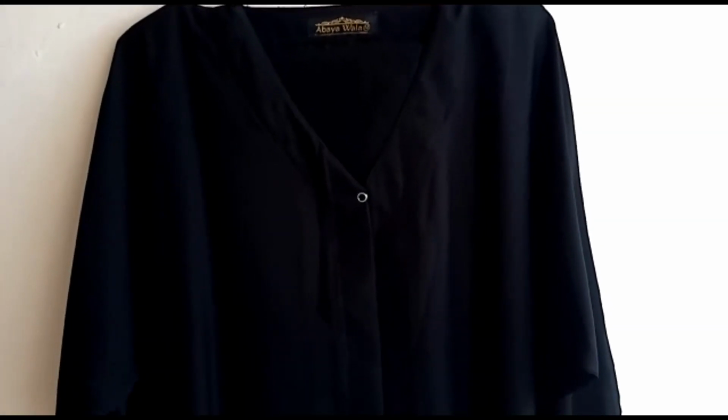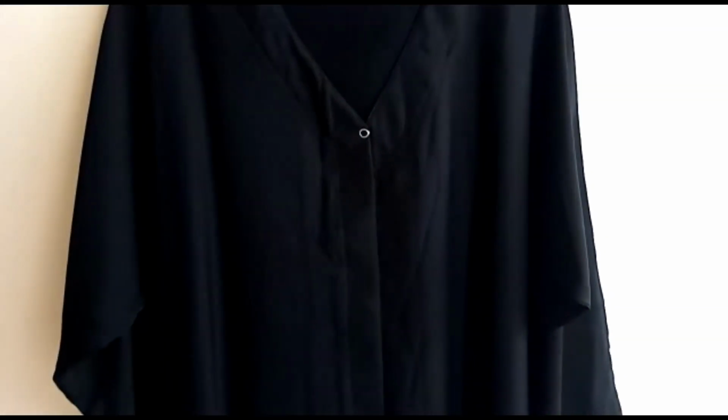This is the fresh and brand new piece only on AbayaWala. Check out this open front button black Abaya designed by designer AbayaWala. The material is Nida stuff. This Abaya is easy to wear.